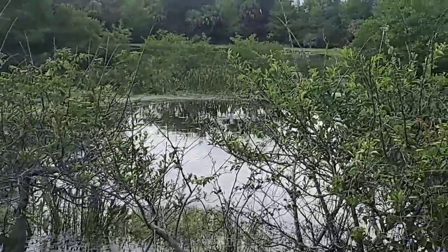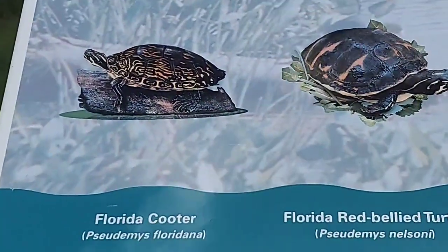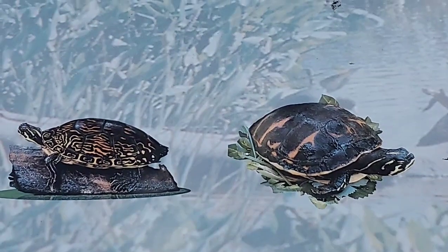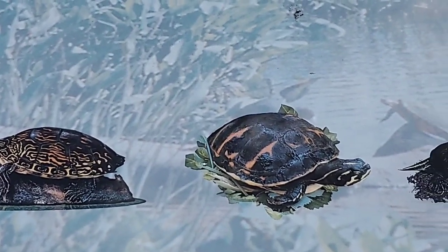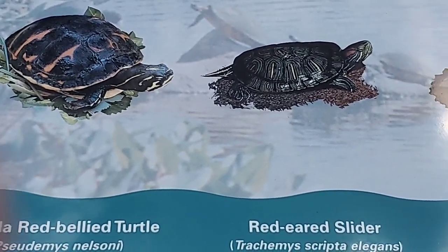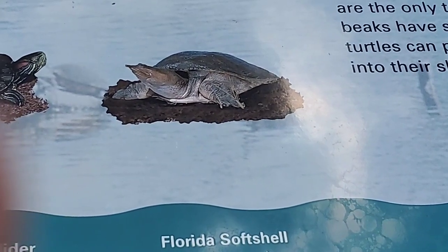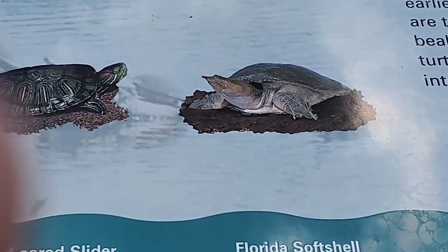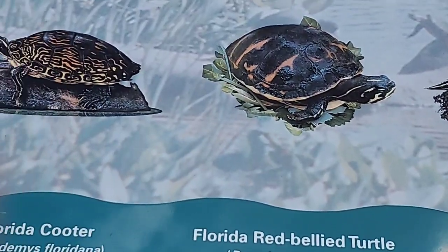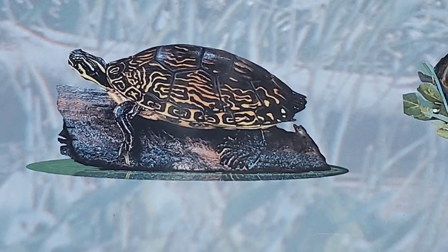One thing we will also see, hopefully, is some turtles. So there is the Florida cooter and the Florida red-bellied turtle, the red-eared slider, and the Florida softshell. These are the oldest reptiles, dating back to the time of the earliest dinosaurs. This is similar to what I guess we would call a painted turtle up north.